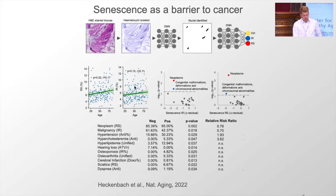What's interesting is that those people up here that have more senescence have much less cancer, actually, than the people down here. So the propensity to be able to induce senescence for a person seems to protect that person from progression to cancer. So this, I think, is good evidence that senescence is a barrier to cancer development.